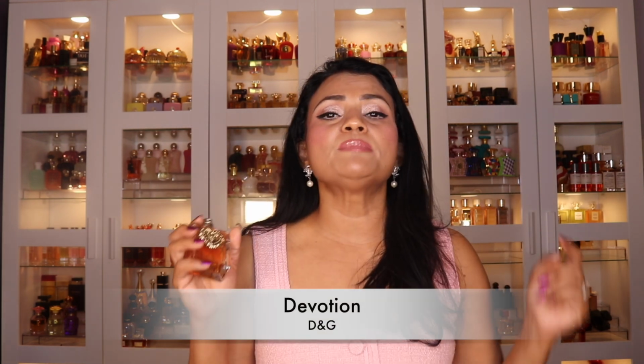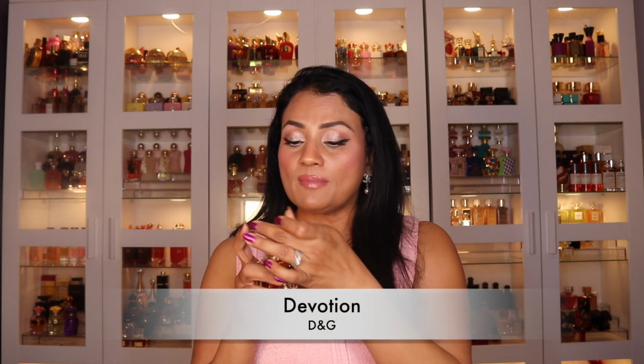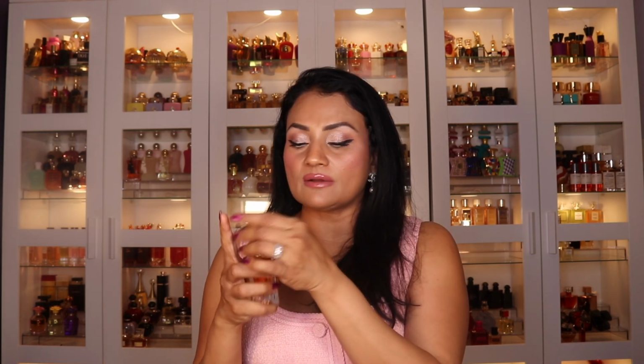This is one of the most refreshing vanillas ever. This is a vanilla dominant fragrance. By the way, did I tell you what this is? Dolce & Gabbana Devotion. Love the bottle with this gold cap with the Dolce & Gabbana emblem here, which is really giving it a very luxurious look.